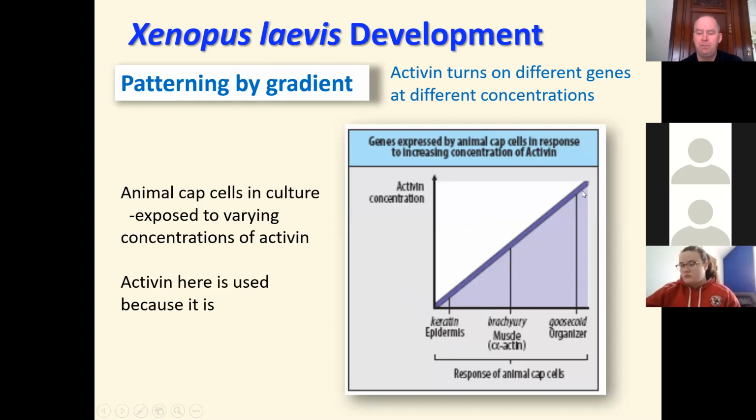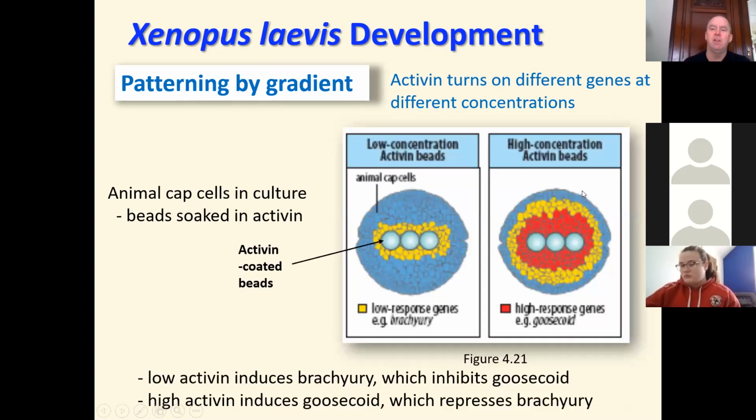So that's dorsal. And you see the same thing here in this bead experiment where you've got beads with a small amount of activin in them, and it will diffuse away only so far. So you get brachyury because you've got XNR or TGF-beta signaling here. You put in a high concentration of activin, it's going to diffuse further.